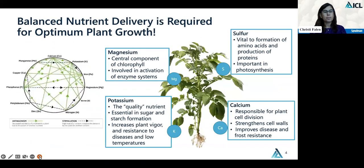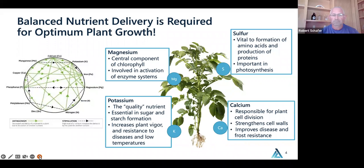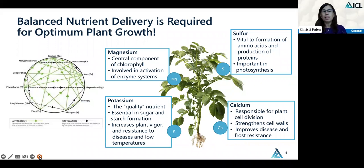Carolyn, let's go to the next one. There we go. All right, so if we want to look at the balance of what we want to do overall, we know that when we're doing nutrition for all of our crops, we have to keep them in balance, as you see in the diagram here on the left-hand side. And we'll go through that a little bit more, but let's start with the magnesium.